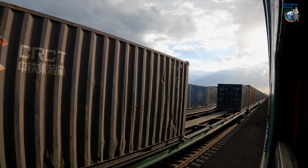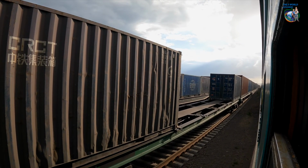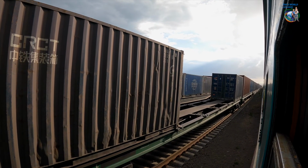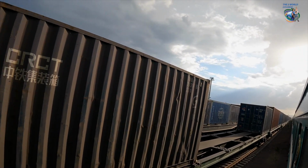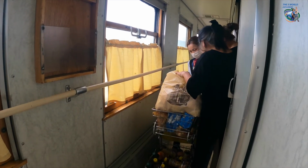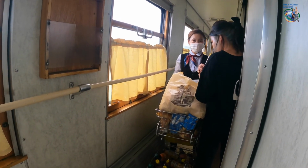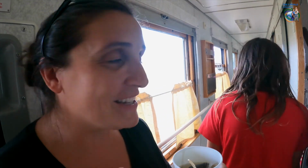We just stopped at the crossing point because it's the red light and we're gonna start again in a little bit. Oh, here we go. So they gave us tea and coffee on the train and now there's literally a shopping cart coming by with food that you can buy. Food and drink.